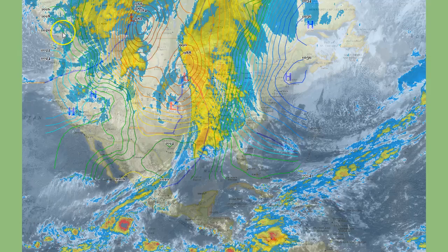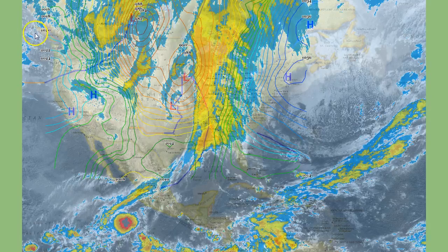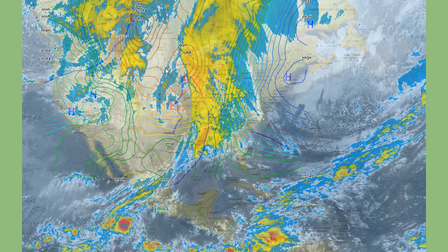Meanwhile, we have another storm system in the Pacific flow here entering Washington, getting into southwestern Canada here, and another storm system just off the coast here of British Columbia and Vancouver, making its way onshore over the next 24 hours.